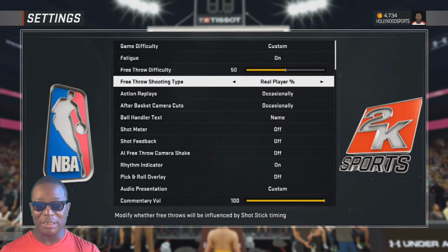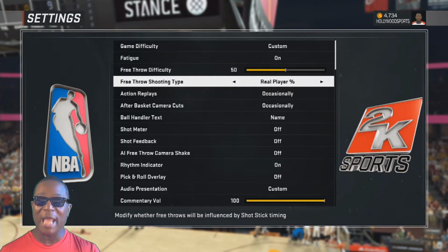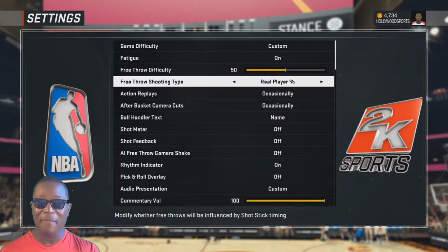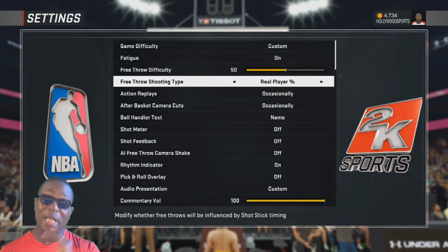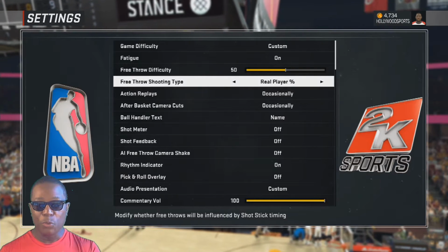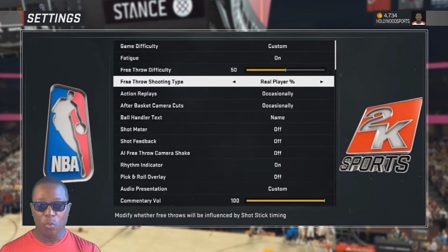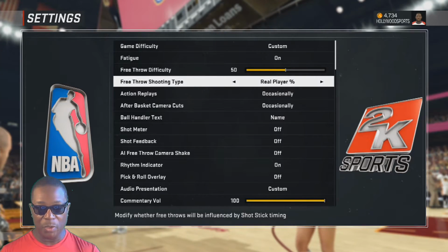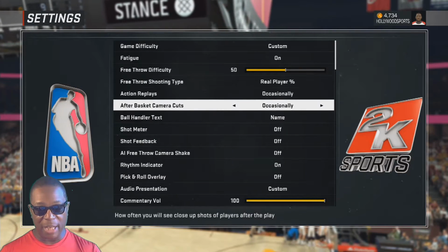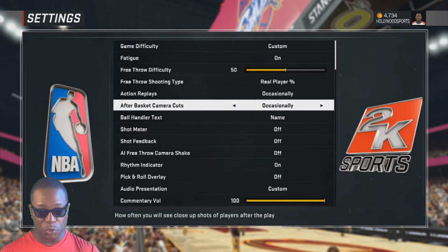I would say just let's use real player percentages. Because Shaq is not going to hit 60, 70, 75% of his free throws, okay? It's not going to happen. Now, that's when Shaq was in the league is what I'm saying. Obviously, he's retired. But real player percentages give you a real outcome, okay? Action replays, whatever you want, I got it on occasion. After basket camera cuts, I got it on occasion. Again, you can choose what you want.